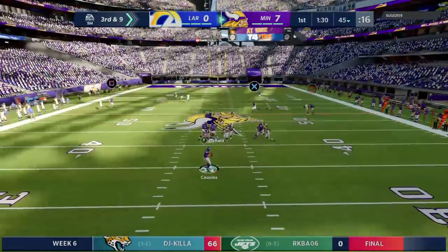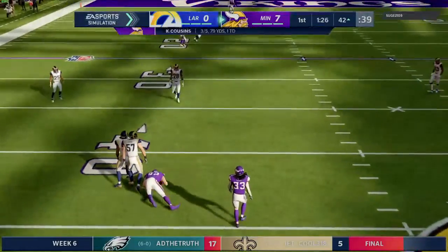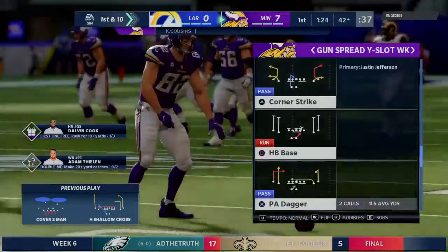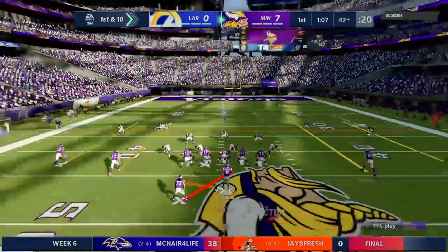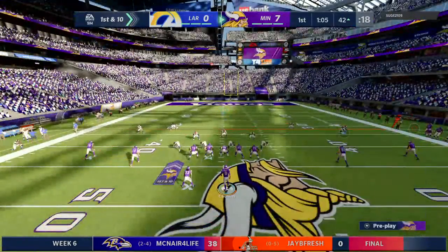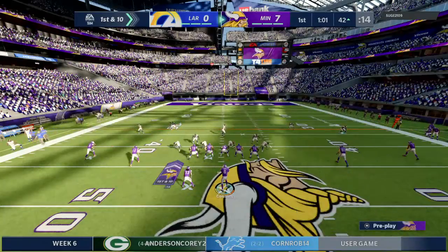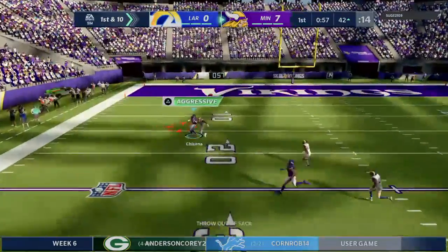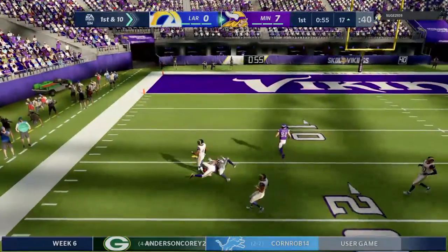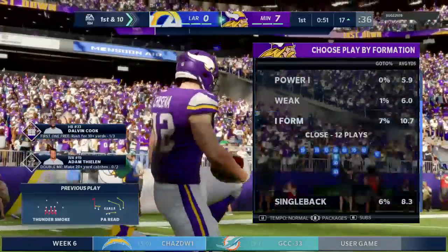Third down, Cousins. And taking it across midfield and inside the 45. Cousins to his tight end Rudolph for a Viking first down. 1st and 10 at the 42-yard line. Off the play fake, Cousins. And they'll wind up getting this one all the way down inside the 20.